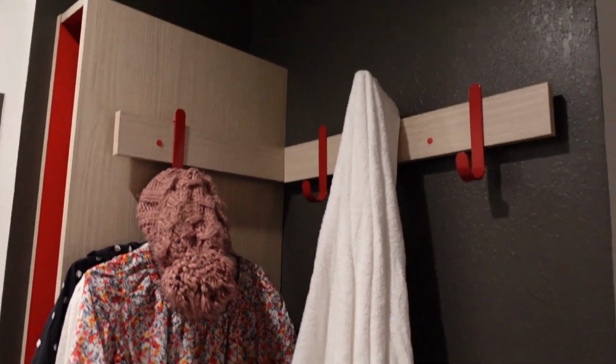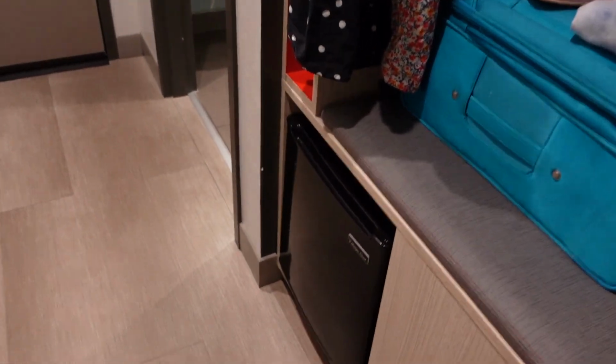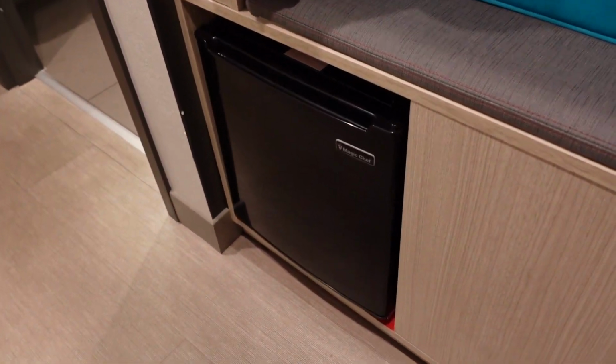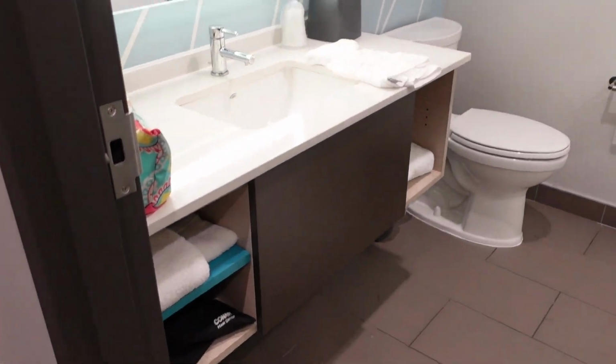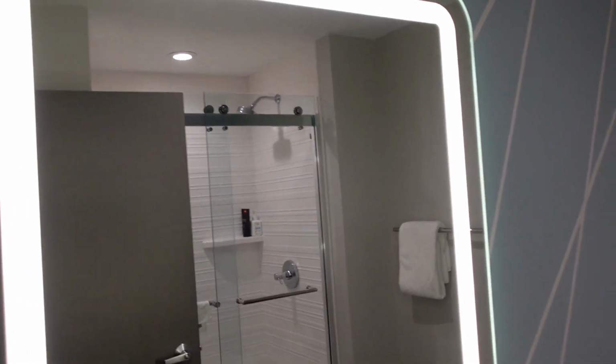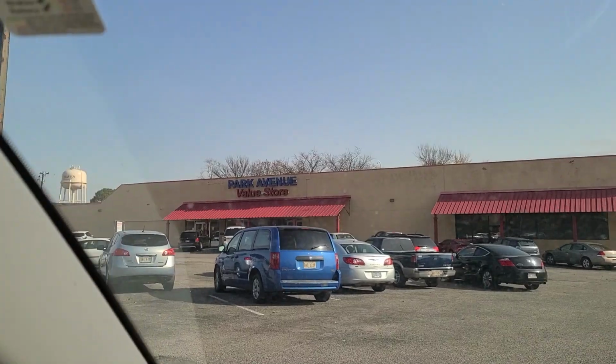All my stuff is over here. Trying to make sure it's super clean because my best friend has OCD. She's a cleanaholic. And the bathroom, just a cute little modern bathroom, nothing too fancy. And the shower, nice shower, clean. And there's me again. So let's go do some thrifting. Are y'all ready? I'm so excited.